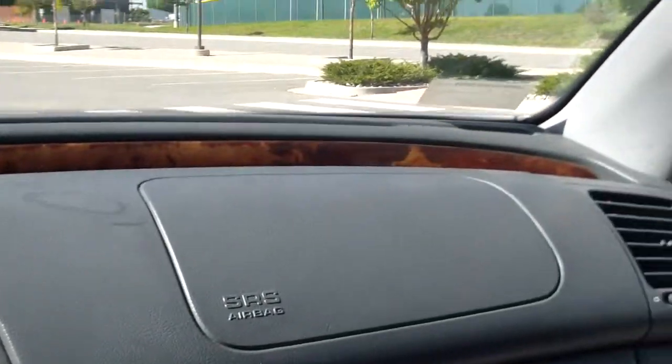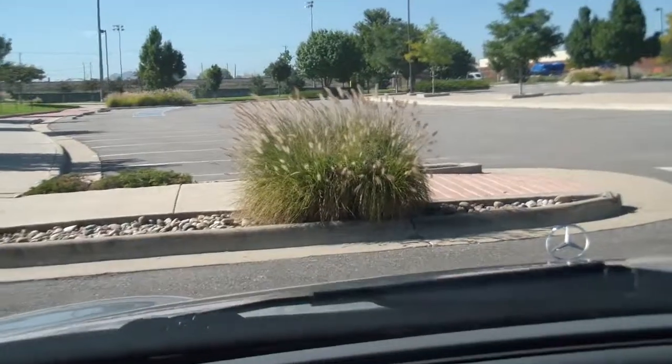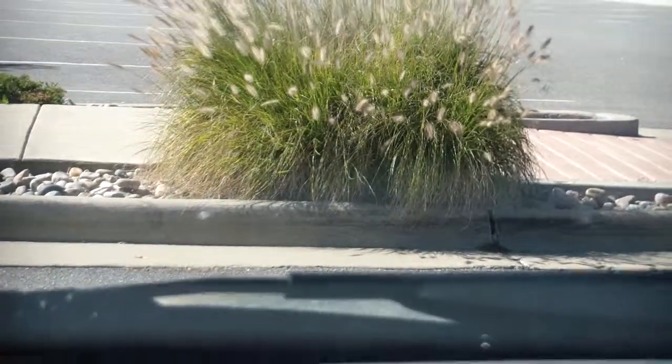The wood seems in pretty good shape. The windshield's in decent shape. If you look right down through here, there's a little tiny chip. I haven't fixed it yet. I'm not sure if this will pick it up or not. It might not. There's a little tiny rock chip right there.